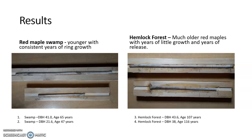And then in the hemlock forest, I found one that was just a little bit bigger and one that was just a little bit smaller. And they were both 107 years. And number four with the DBH at 38 was at least 116 years. I was missing part of the bark side of the core. But the growth pattern there shows a lot of years of minimal biomass being added, and then some years of release.